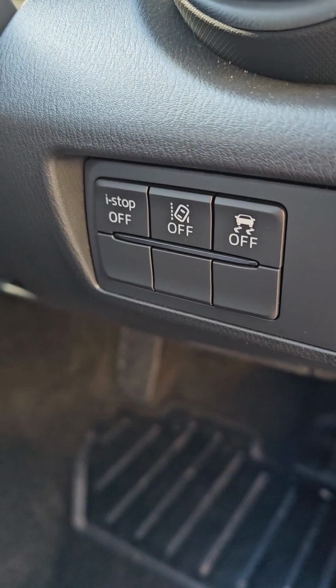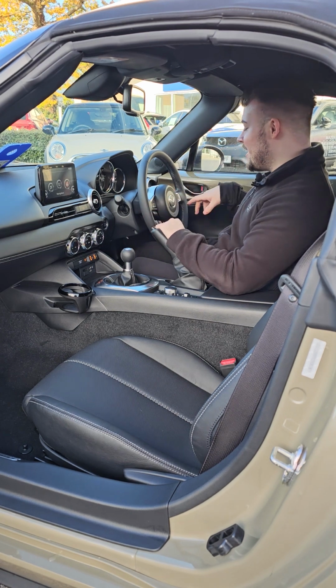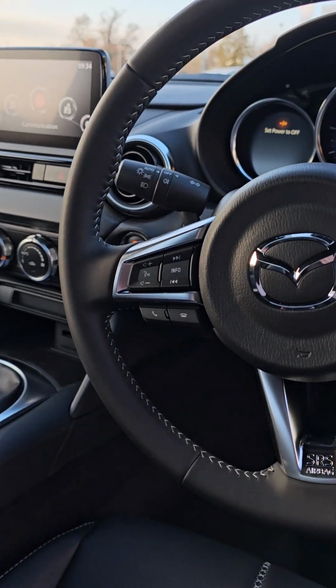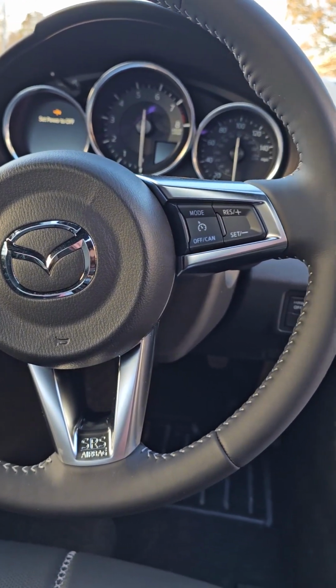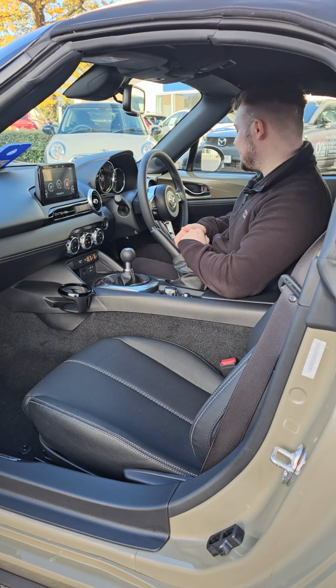You have also got cruise control on this car. I know, crazy on a car like this, a sort of small MX-5 convertible, but you have got cruise control and you have got a speed limiter as well, with also hands-free sort of dials around here, so you can answer the calls, decline a call, skip a track, go back a track, etc. And you have also got your automatic wipers, which again are a blessing in the UK, because as we know, it's not that sunny here, it's always raining.